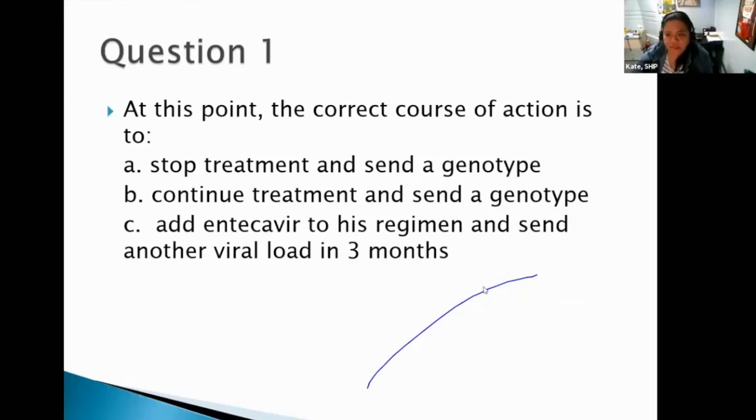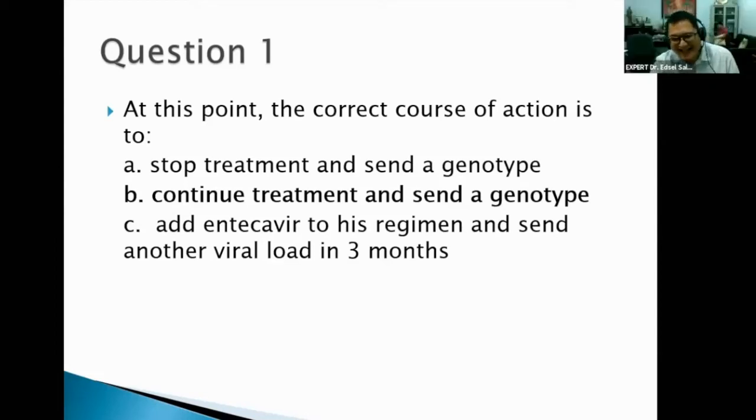Ten seconds. 10, 9, 8, 7, 6, 5, 4, 3, 2, habol pa po, and 1. With 75% answering, these are the results. Okay, great. I think we made a good impression with the last question, Kate.